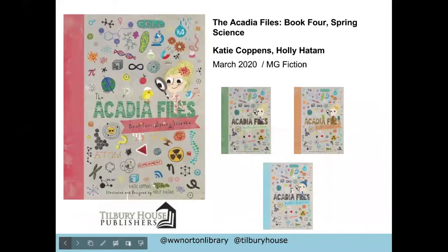This is the fourth and last book in the Acadia Files series. This series is for ages 8 and up, and it features a girl named Acadia who likes to do science experiments to figure out the world around her. There are a lot of illustrations in each book, pages from Acadia's notebooks, new words she has learned, and explanations of the experiments. Each book has a seasonal theme. It started with summer, then went to fall, winter, and now spring.